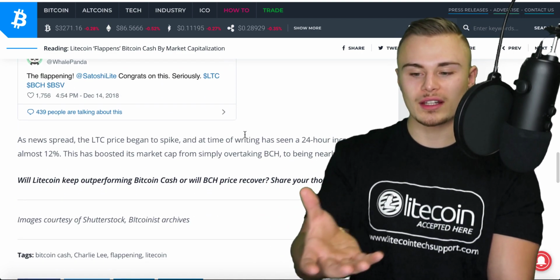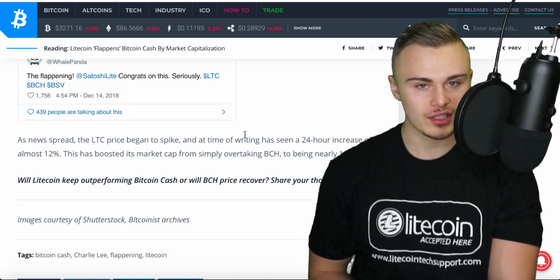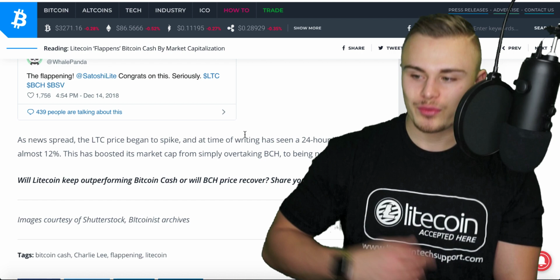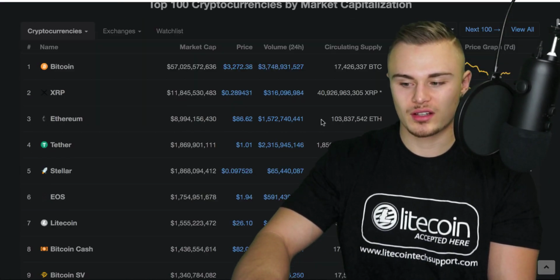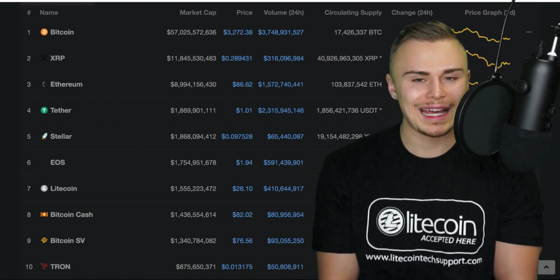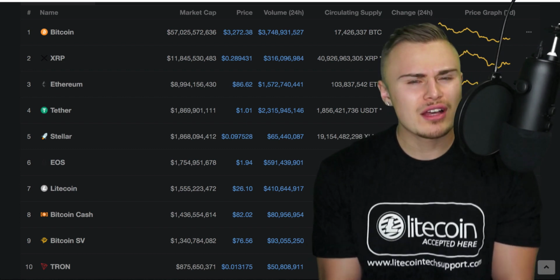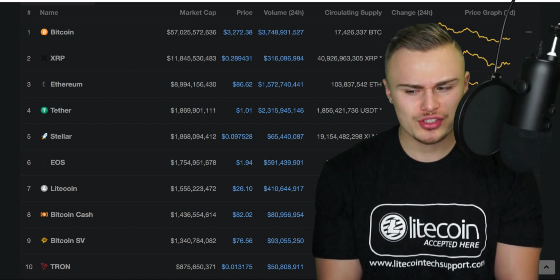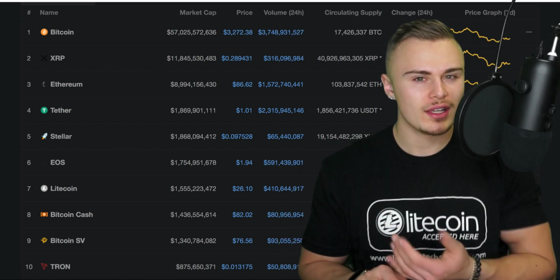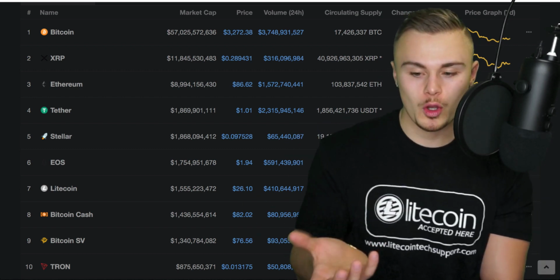So basically, it says, as news spread, Litecoin price began to spike and shoot up. And at the time of writing, has seen a 24-hour increase of almost 12%. Like I said earlier today, we saw 12%. This has boosted its market cap from simply overtaking BCH to being nearly 10% higher. And if we look at today's coin market cap, you guys can clearly see that Litecoin and, yes, Bitcoin SV do seem to stand out. Things are only up 1 to 2%, but Bitcoin SV and Litecoin are the only ones that are really almost up double digits, or were up double digits. So that tells you something. That tells you that potentially either Bitcoin Cash's market crumbled and lost monetary value, or Litecoin's community was able to build up enough volume and transaction history that it boosted the coin up some.